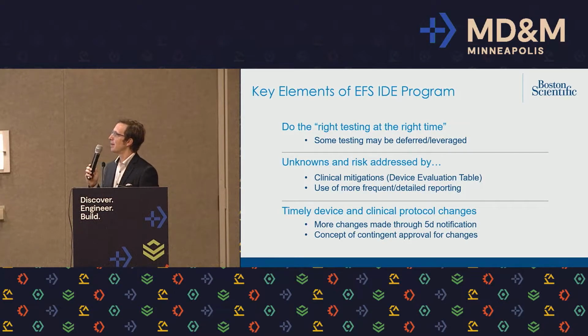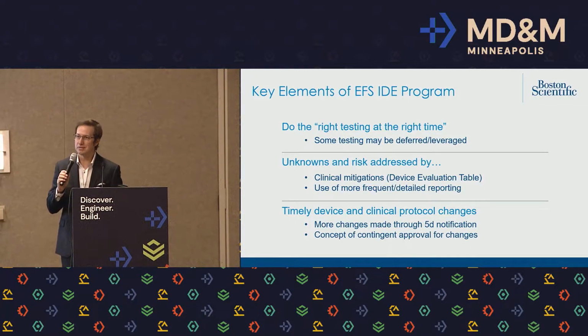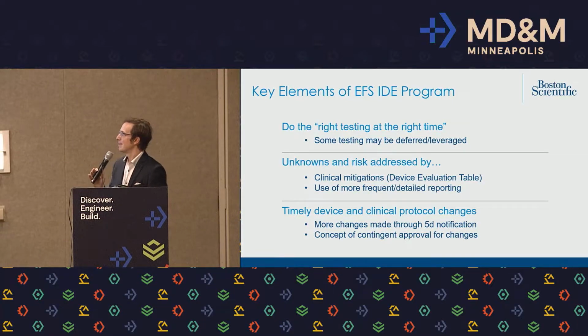Key elements of this program that allow it to be a bit more efficient in startup are that FDA is promoting this idea of the right testing at the right time, such that some testing, if it's chronic testing, they might accept shorter durations for longer term testing, or maybe smaller sample sizes, or they'll say certain tests can be deferred to the pivotal IDE or the marketing application. They're also more willing to leverage testing from other devices or from previous iterations of the device to support initiation of an early feasibility study.